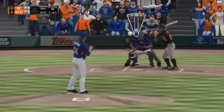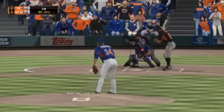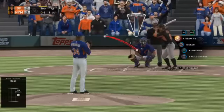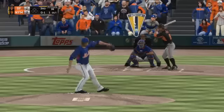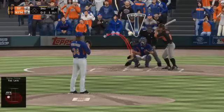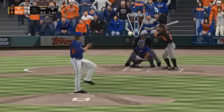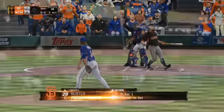Hunter Pence stands in again. He got a hold of one and went yard in his first plate appearance. And he gets ahead with the curveball. Strike 1. And here's a swing and a miss that time by Pence as he falls behind here, 0-2. Oh, and this is swung on and missed. 4 strikeouts already, and that's out number 2.